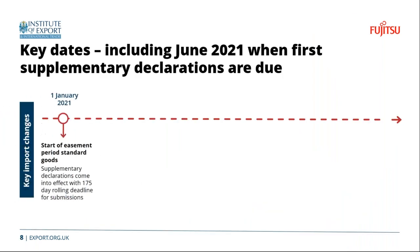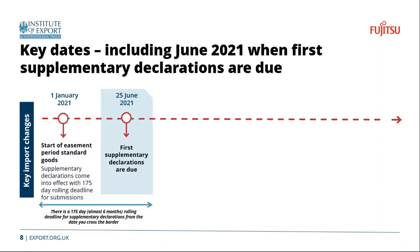So let's look at some of the key dates here. From the 1st of January, when I refer to the easement period, that's effectively when it started, but you'll hear me frequently refer to a 175-day rolling period. So it's not 6 months, it's 175 days that this easement, in terms of the requirement for a supplementary declaration for standard goods, applies for. So a key date, and literally it will be Friday week, and it is really coming up on us now, the first supplementary declarations are due.